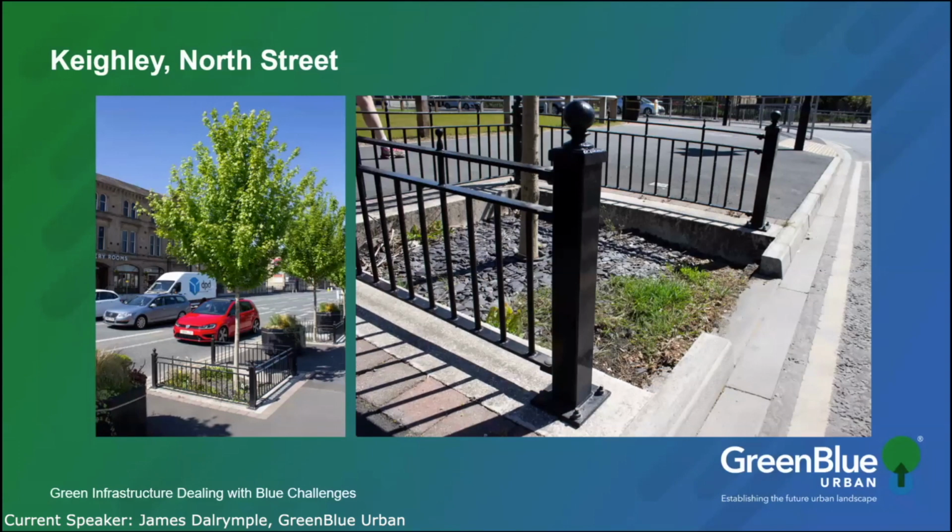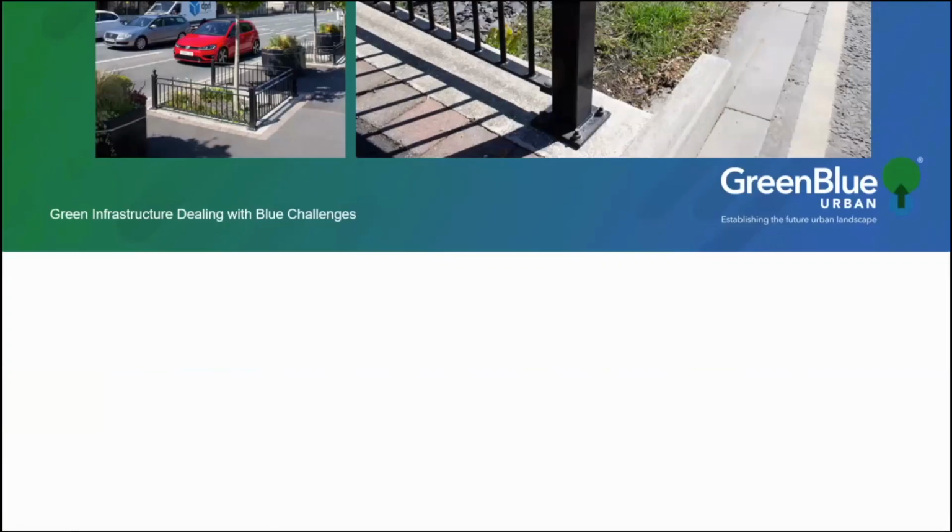This is a slightly more close-up look at the inlets. As you can see, there's a bit of weed growth there, which I think again is good evidence that there's not very much in the way of nasties in there which are going to cause a problem to the tree. You can see the local authority have put a trip rail around. They just don't want people stumbling in there because there's a bit of a drop off from the curb because the water needs to come into that inlet and just drop down onto the stone mulch layer. We'll move on to the next one.